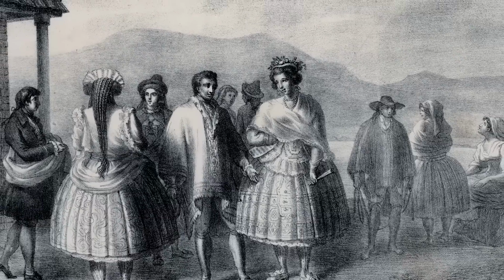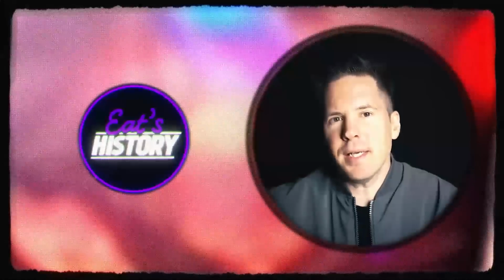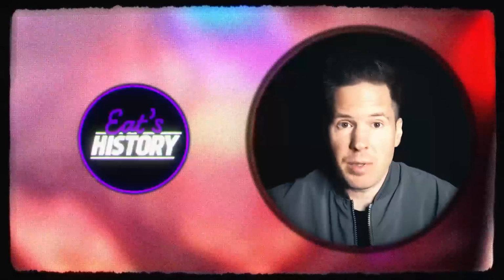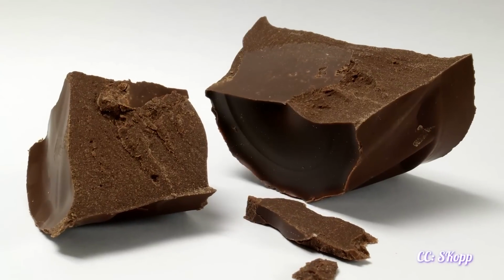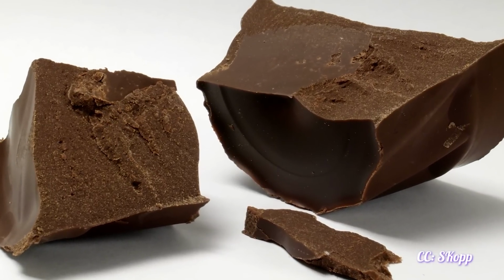But when the Spaniards arrived, they took vanilla and cocoa with them. And because it didn't have the same religious significance to them, Europeans began drinking cocoa regularly and experimenting with it. Eventually, Europeans began to press chocolate into solid forms. This was a very labor-intensive process.